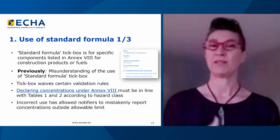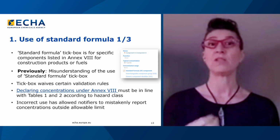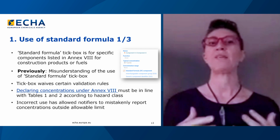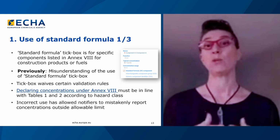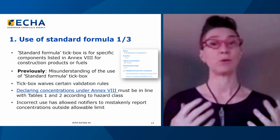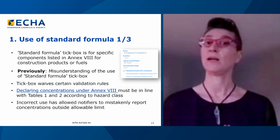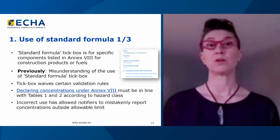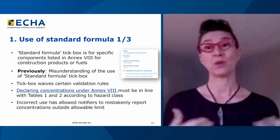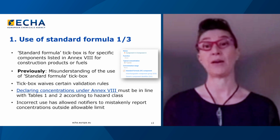Now, previously, we have understood in some notifications that companies have misunderstood the use of the standard formula tick box. When you tick this tick box, it then waives certain validation rules, in particular with regard to the mixture composition. Now, when you are declaring concentrations in a poison center notification, it must be in line with tables 1 and 2 of the annex according to a specific hazard class. So if you incorrectly use this tick box, it means that notifiers can possibly mistakenly report concentrations outside of the allowable limit.